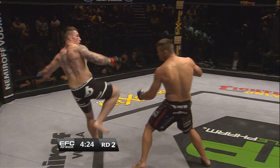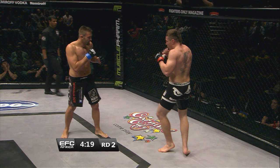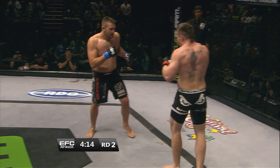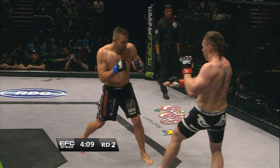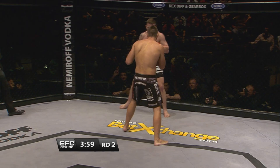Leg kick by Drotschie, and Danie counters with a combination of punches, none of them landing. Chatting to Walter Wendt, Danie's coach, earlier tonight, he said Danie is incredibly fit. You can go 10 rounds changing sparring partners every 3 rounds, and go a full 10 rounds without tiring. So conditioning-wise, he is most certainly ready for this bout. Van Heerden has that 7-centimeter reach advantage, and he'll be looking to use that.